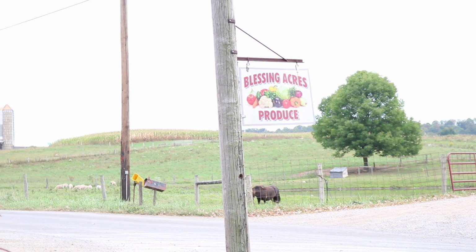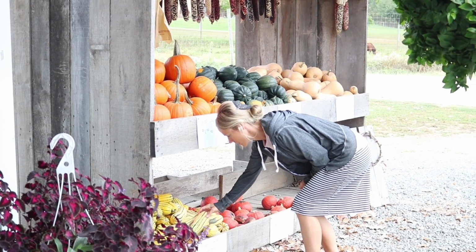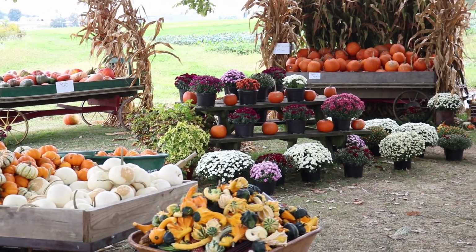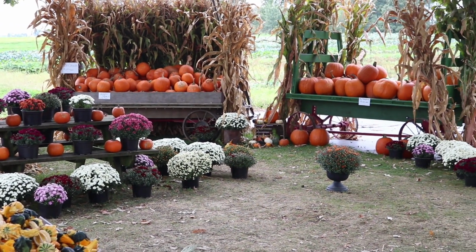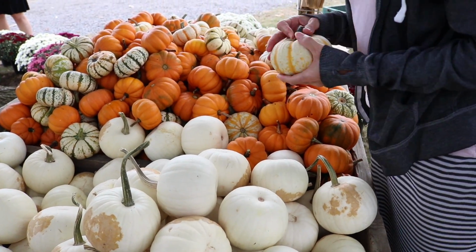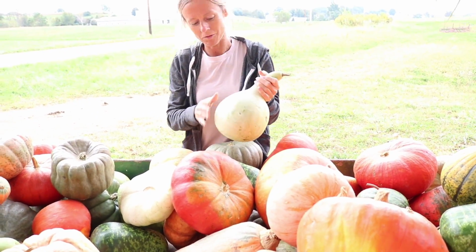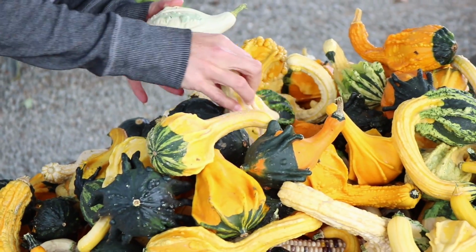There's a place about 15 minutes from our house. It's called Blessing Acres Produce, and they have the most amazing fall decorations, pumpkins and gourds and mums and corn and all kinds of vegetables. They actually grow it themselves, and I believe the place is owned by a widow woman, and I feel like some of her grandchildren probably help her because there's always kids around there, helping her.